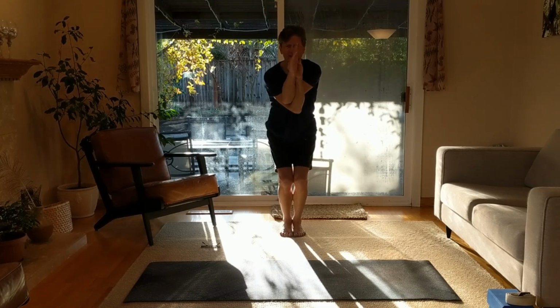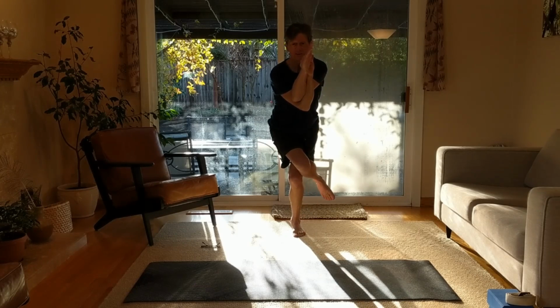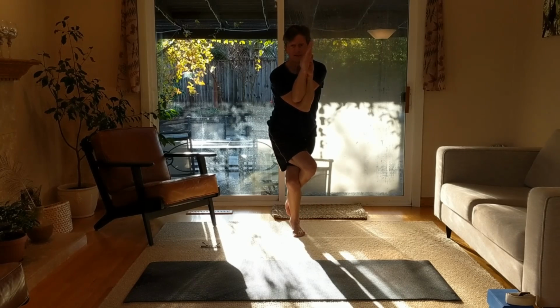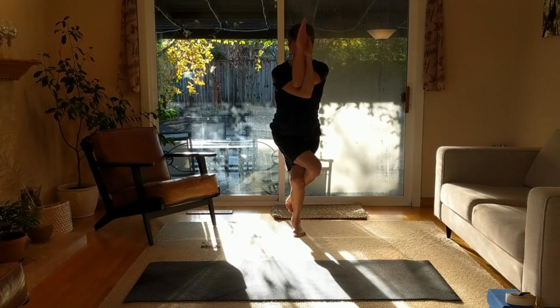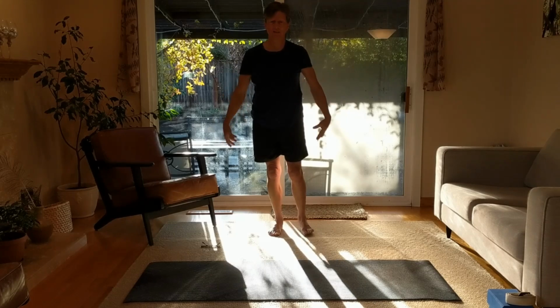If you want to just hang out here, that's fine. If you want to add the legs, right leg on top of the left leg, you squeeze those legs together, you try and hook that foot if the knee is good, and you have the flexibility. Once you're there, center the arms, lean back a little, maybe lift the arms up, take about 3 breaths. And we release. We shake everything out.